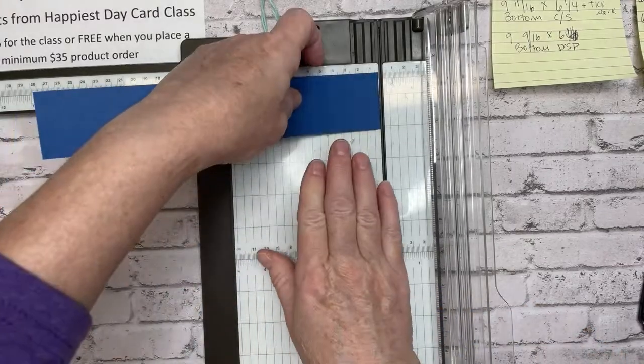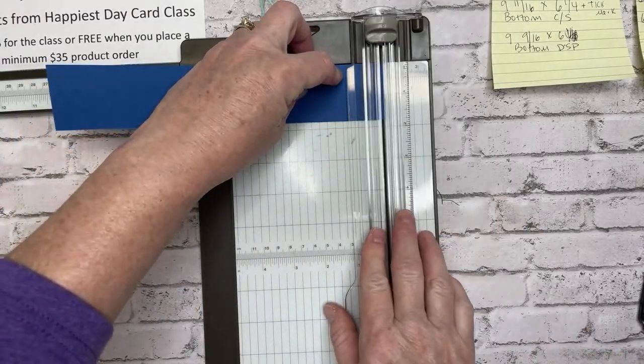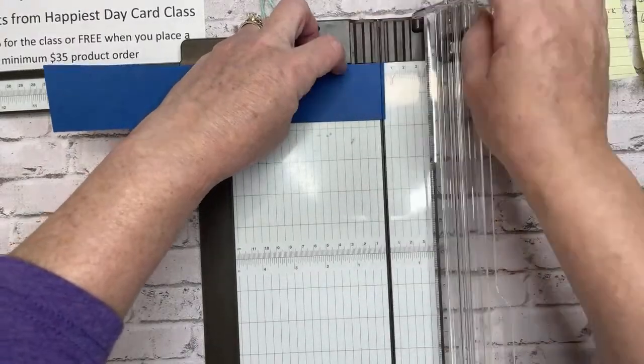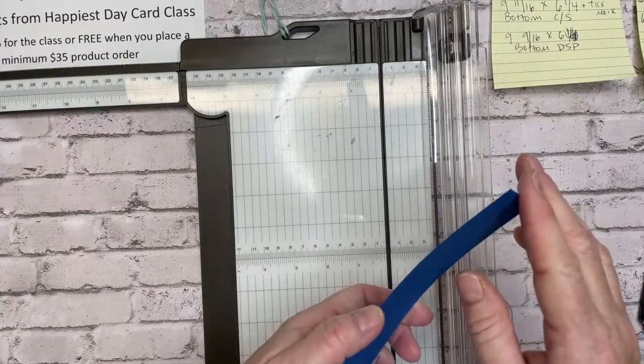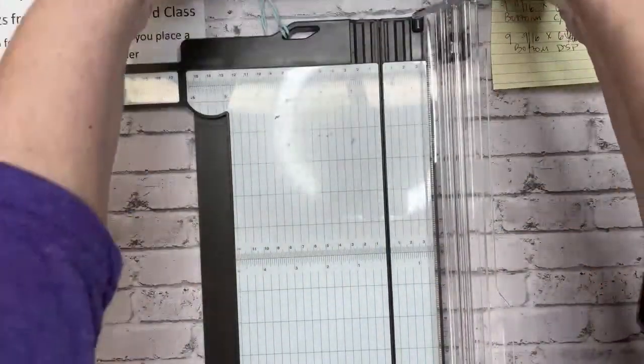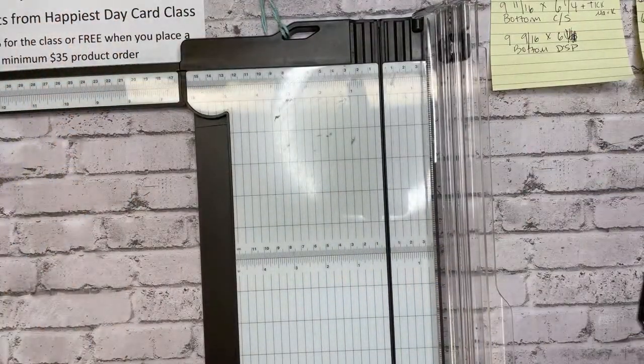Okay, and then I can just trim this down. I'm just putting one on top of the other. And there you go. Okay, so those are the long pieces. You got 2 of those. And now the short. I'm going to have to grab a scrap maybe.